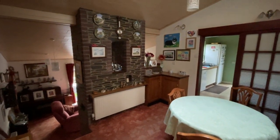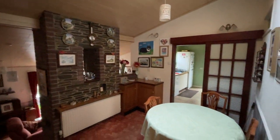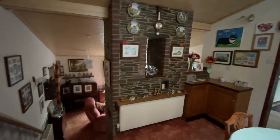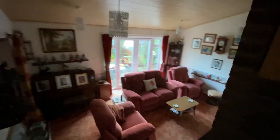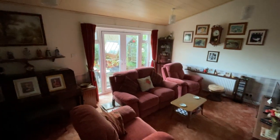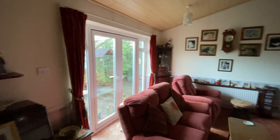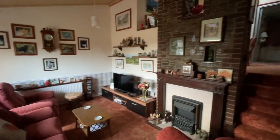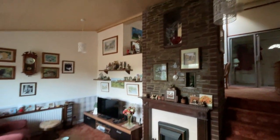So the property is split level. You have unusual vaulted ceilings. A very large fireplace there that runs up through the middle of the house. Heading downstairs, we have the sitting room. Again, a large room with French doors and a southerly aspect. Again, this feature fireplace and vaulted ceiling.